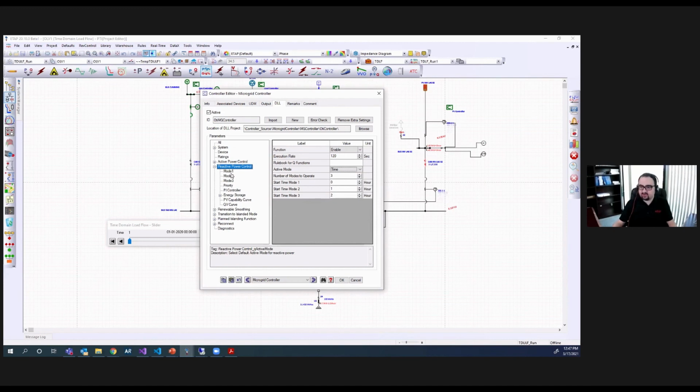And for each mode, we can select a different control mode. For example, here we selected reactive power control mode. And here we can set the ramp rate limit, and we can set the reactive power reference. For example, here we set reactive power of 30 kilowatt at the point of interconnection. And for the second mode, we also have reactive power. We want to reduce it to 15 kilowatt. And then in mode 3, we will again increase the reactive power to 30 kilowatt. So this is the scenario.